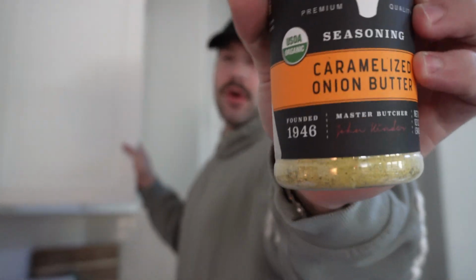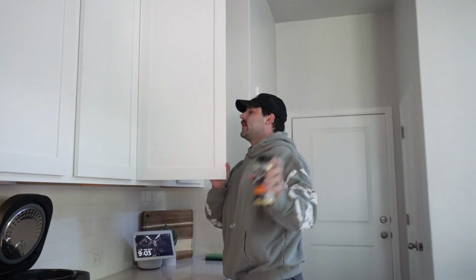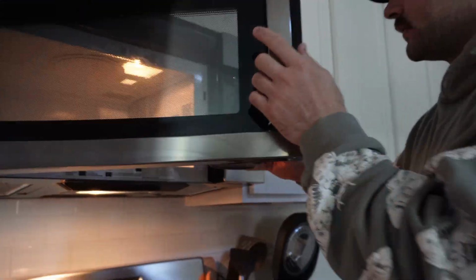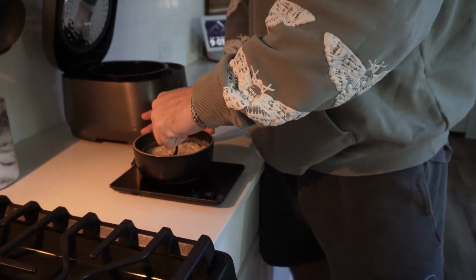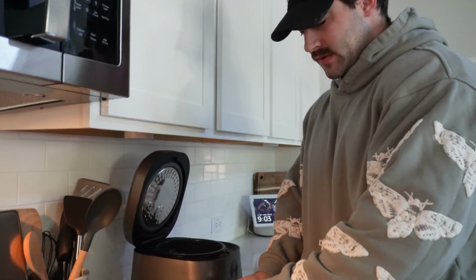And then if you want to make it any better, you cut them in half. This is no promo. I don't know why I plugged them so hard. I just really love their stuff. Kinder's. This one's been my favorite lately. Caramelized onion butter. It's really, really good. Typically takes me like 2 or 3 go rounds because I don't like to microwave it too long. I'm afraid of overcooking them where they're hard and dry.